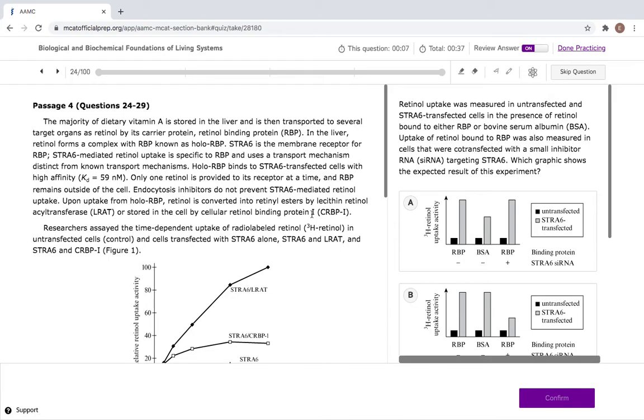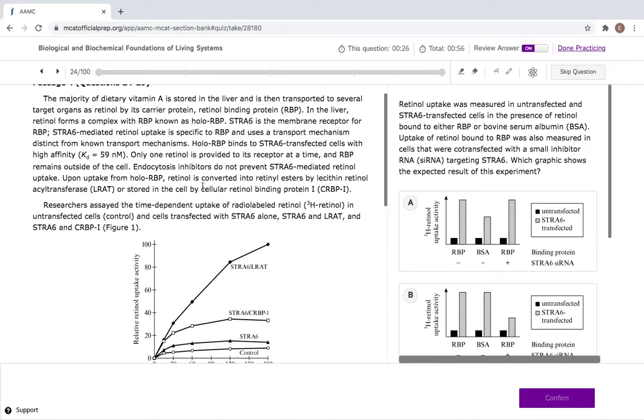In this video, we're going to be breaking down an MCAT section bank passage. Again, these section bank questions are of a higher difficulty than the other MCAT stuff like the question packs, the practice test, sample test, all that stuff. So these are a little harder than the ones before.